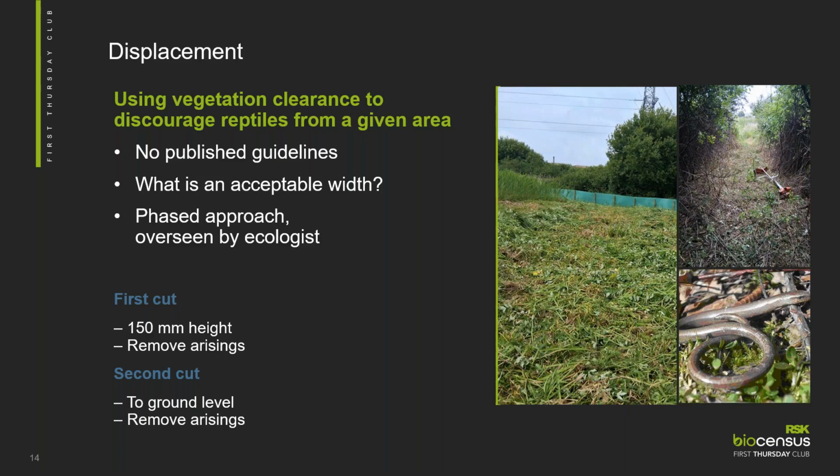Displacement is only appropriate over short distances, so not for clearing the entire site. In the absence of guidance, what's an acceptable width to clear is left to professional judgment. There's a clue here, and similar to that photo on the screen, perhaps for a slow worm, a pragmatic limit for displacement would be a strip of habitat not more than 10 meters wide.